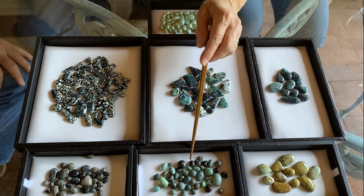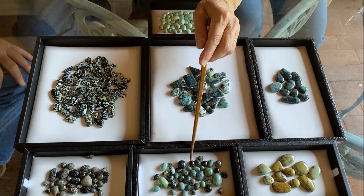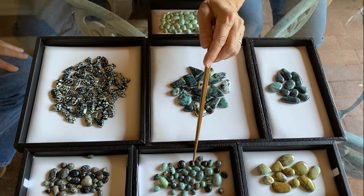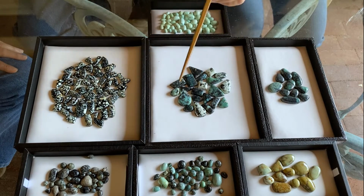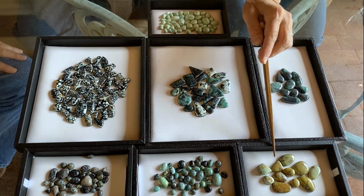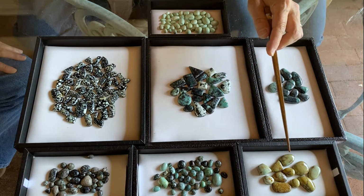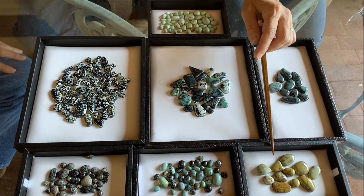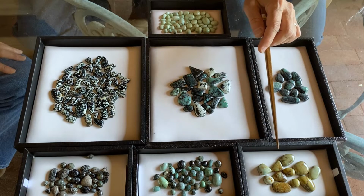The Blue Boy mine has a vast combination of looks, and this is one of the first variscite mines that was worked commercially back in 1910, and we're happy to continue working it today. And the last one is the Firefly variscite mine. This is very unique with its yellows and oranges and yellow greens, and it is the only variscite so far that has been found that we know of that has turquoise inclusions.